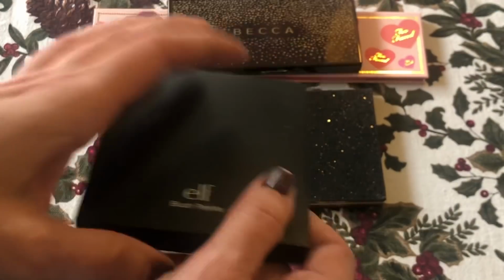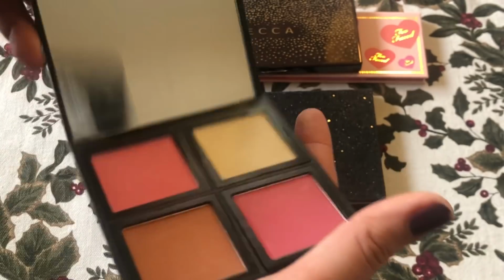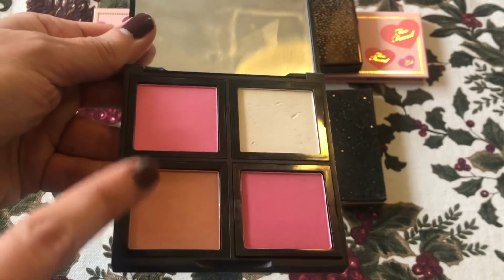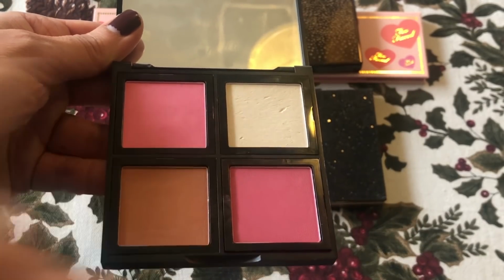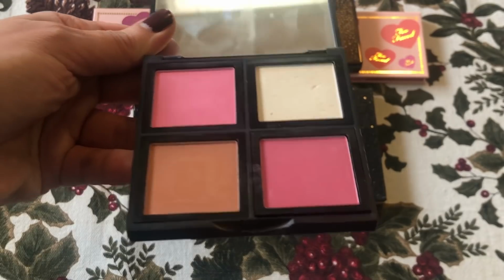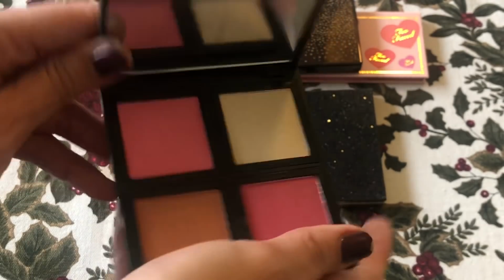Then I do have 2 palettes from e.l.f. This is the powder blush palette, which I have already used up one, which was here, and then this is a highlighter from a face palette that I used up and I just added onto here. But I do have 3 shades very similar to the shades that I have in my cream shadow palette from e.l.f.